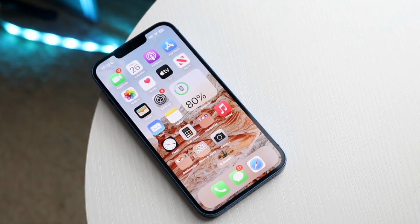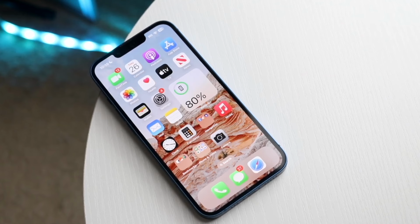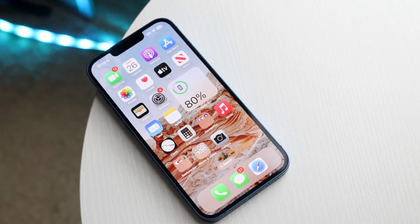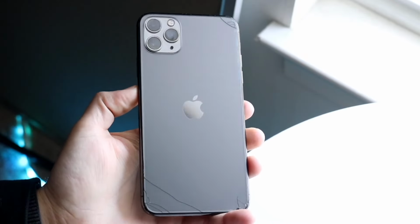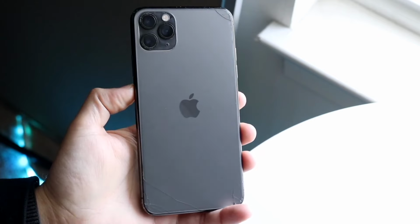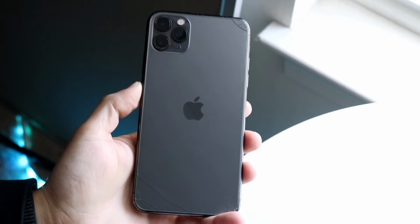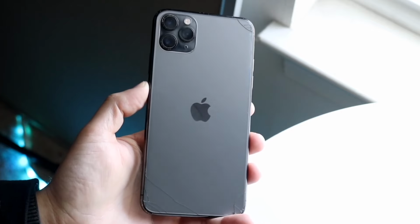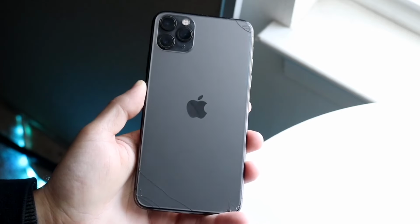So keep that in mind, but that kind of covers the front for the most part. Now on the bottom, you're getting lightning ports on both, which is amazing, and I love having lightning. You're also getting curved sides on both these phones, which is really cool, and I love having these curved sides. With the curved sides on the iPhone 11 Pro Max, it feels nice, I like it, but the iPhone 13 is actually going to give you a little bit of a different experience with the flat sides.